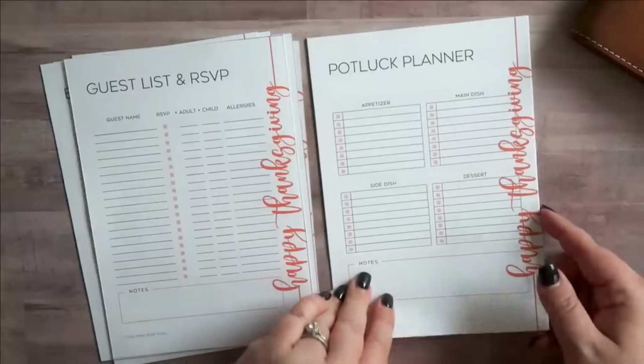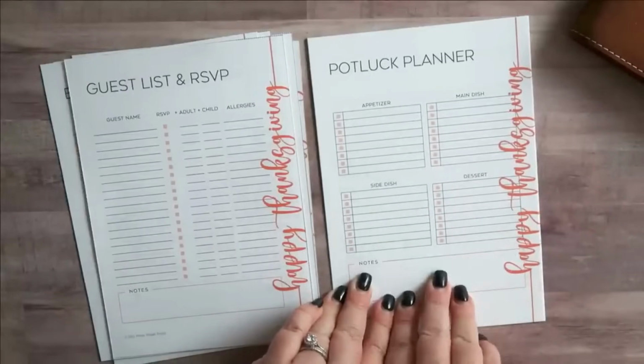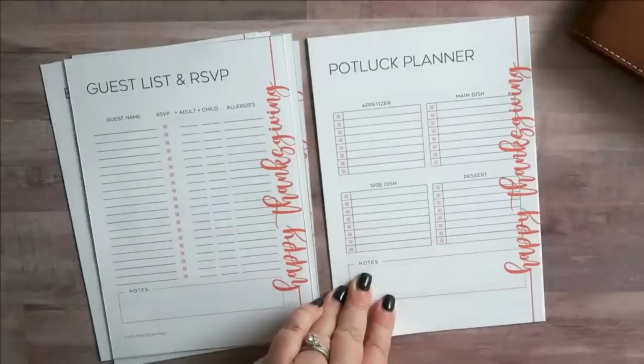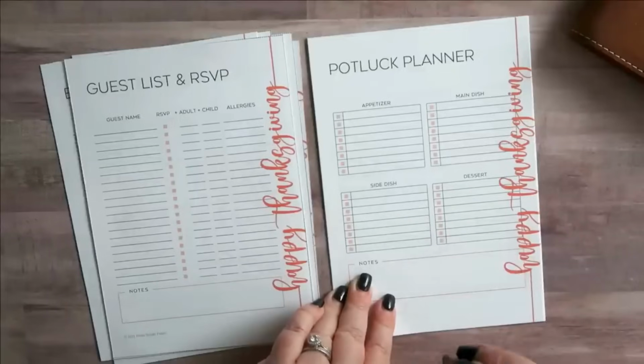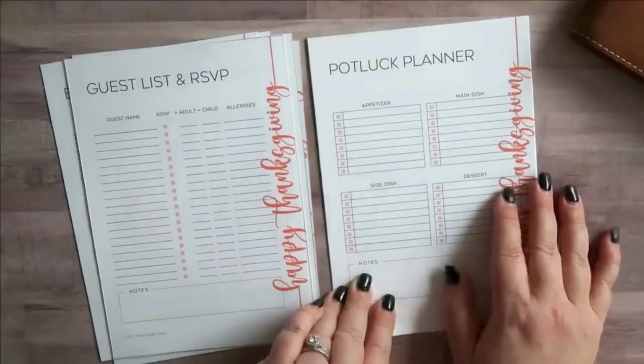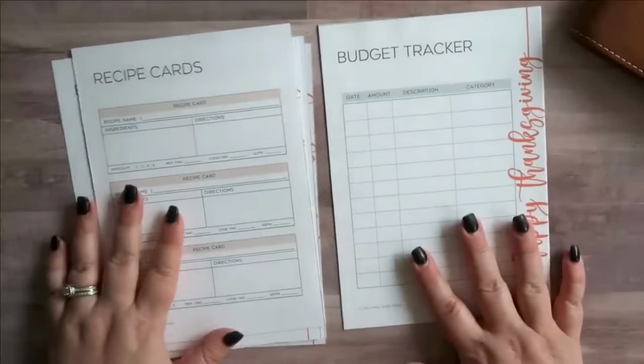This is a potluck planner. If you're having other people bringing dishes, this is a great way to plan for that. You want to know what people are bringing ahead of time. You don't want somebody to just say, oh, I'll bring a dessert, or oh, I'll bring an appetizer. Let's make sure we know what it is so that you're not doubling up on things. So this is a great place to put that down.